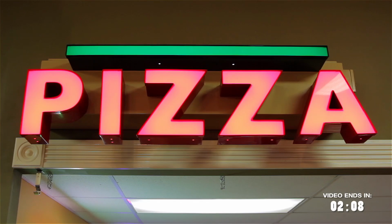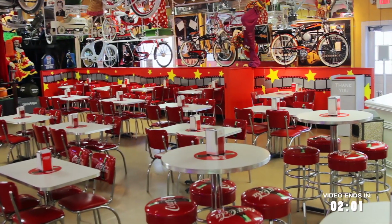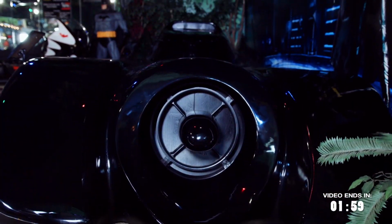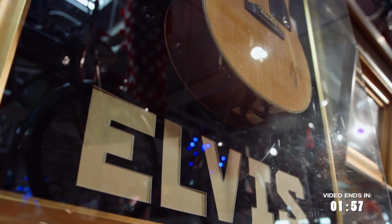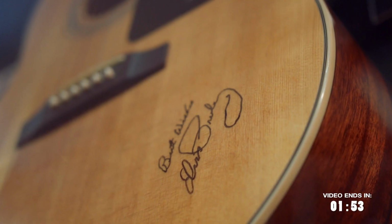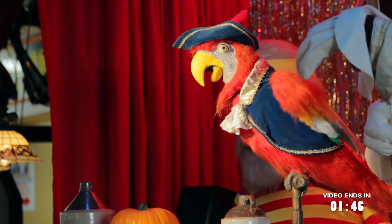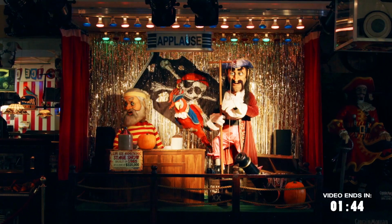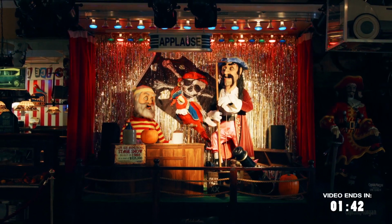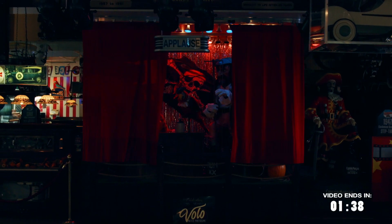And when you first came in, you walked through our pizza place. And that by itself is a museum too. You walked past a lot of things already and you may not even have seen them. Did you see the '89 Batmobile in our Batcave? And did you see Elvis Presley and Buddy Holly's guitars hanging along the wall when you were walking in? In our pizza parlor, we also have an animatronic pirate show, much like what you'd see in the 1980s. Now, this pirate show's been fully restored, and we got it working for the first time after 25 years. So be sure to sit down, rest your feet, and get a free show.